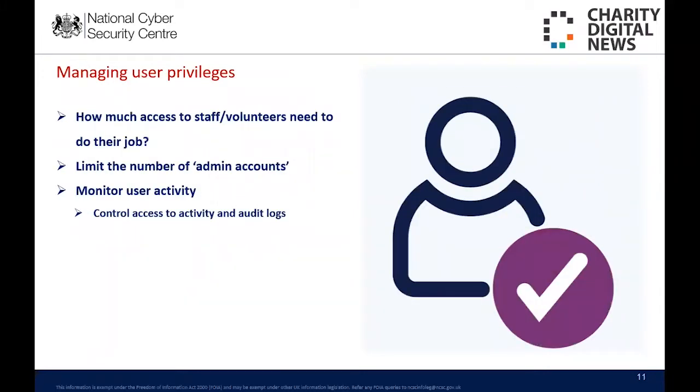So building out of that quite neatly comes managing user privileges. So there's a question here for senior management really, which is how much access do staff or volunteers need to do their job? So for example, it's generally considered that not every staff member is going to need access to every system and the higher levels of access in a lot of cases. So for example, if somebody doesn't actually need access to the supporter database or beneficiary database, should they really be given access to it in the first place?